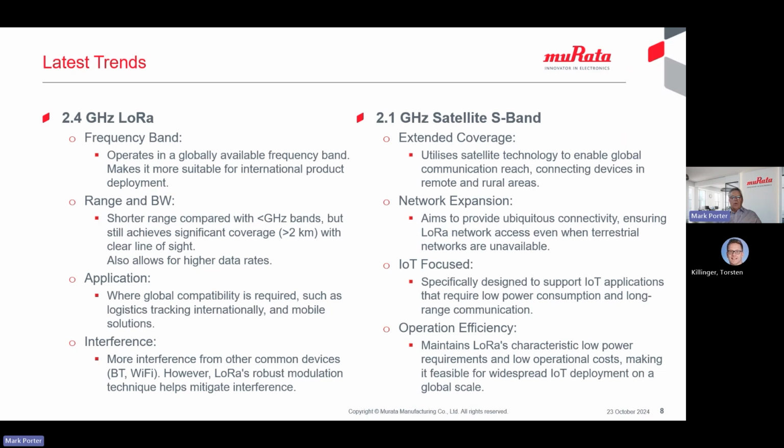The LoRaWAN SATCOM approach is basically can be unlicensed ISM bands with low Earth orbit satellites. We're partnered with Lacuna Space, looking at that area, and for the 2.1 GHz S-band non-terrestrial support. These are licensed bands, generally geostationary Earth orbit, and we're working with partners like EchoStar to develop this support going forward.